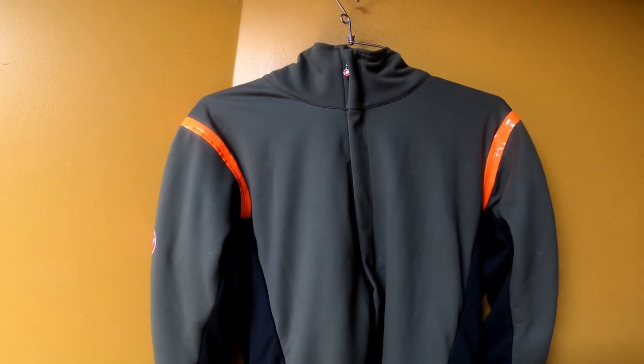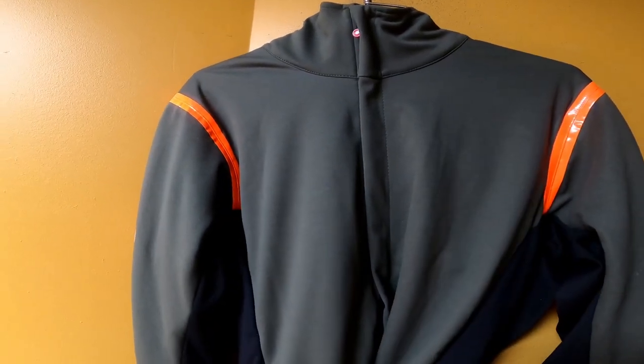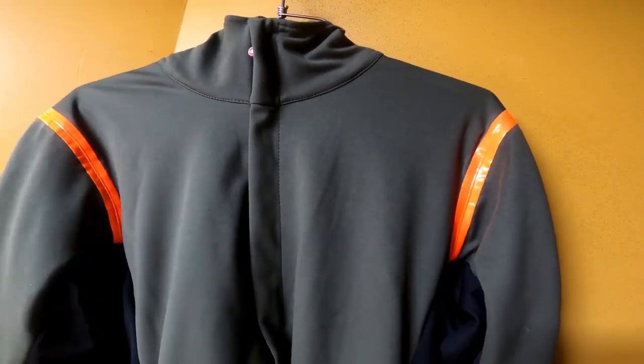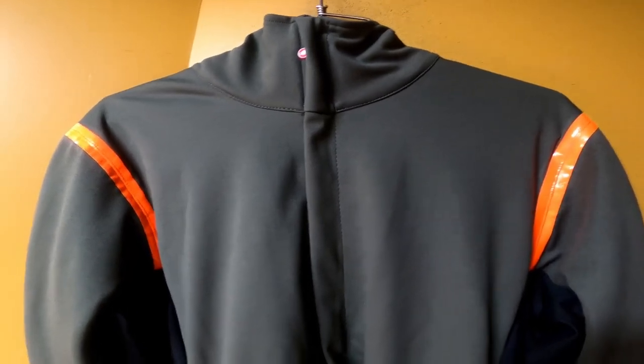First thing is Castelli's Alpha ROS jacket. ROS stands for rain or shine. This jacket is fully waterproof, but it also has a lot of insulation. Castelli rates it down to about 20 degrees. I would say that's probably fairly accurate.